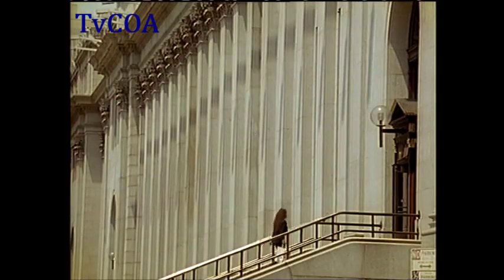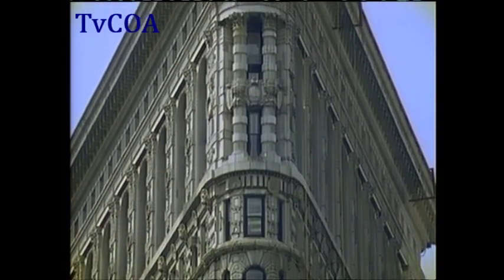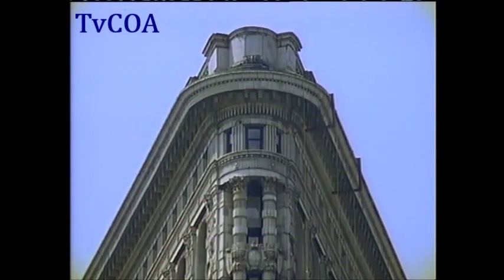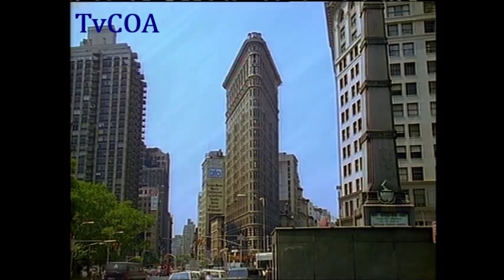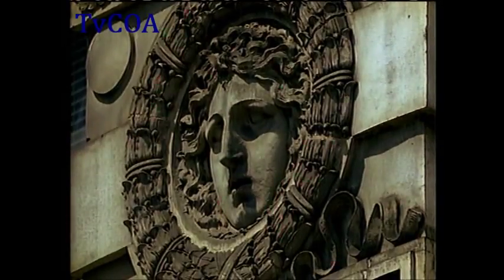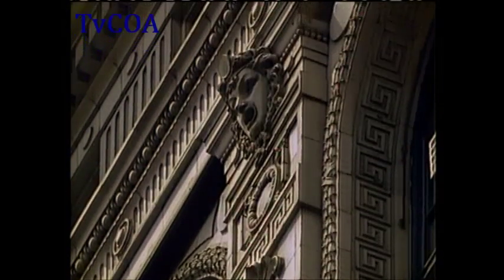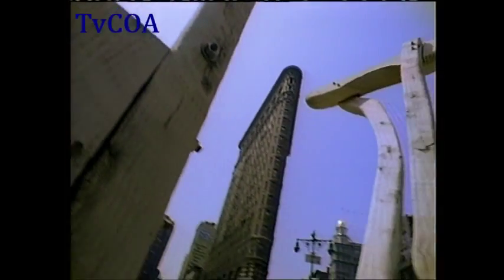Across from us is one of the cornerstones of the history of New York architecture, the Flatiron Building. The intersection of Fifth Avenue, Broadway, and 23rd Street, known as Madison Square, forced the architect to design a triangular building. Its appearance was so strange for the era, it was built in 1902, that it was given the moniker Flatiron.